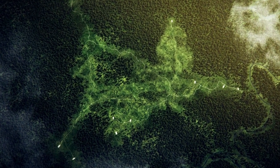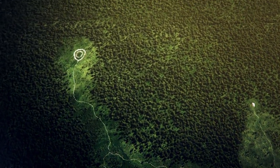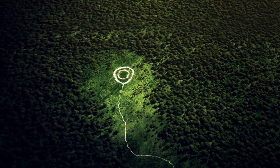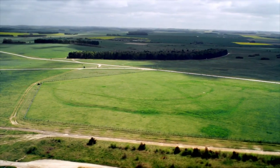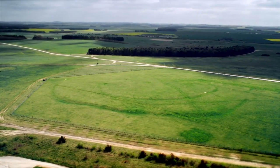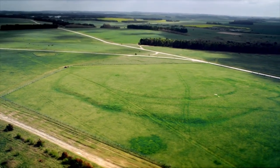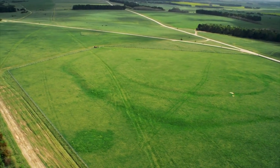As well as the long barrows, another typical Neolithic structure known as a causewayed enclosure appeared for the first time in the Stonehenge area 5,600 years ago. 4.5 kilometres to the northwest, faint scars on the grassland hint at its original shape. This is Robin Hood's Ball. You can see it beautifully from this side. This is one of the earlier Neolithic monuments built in this landscape.